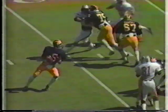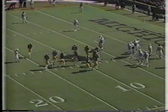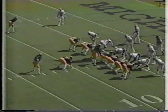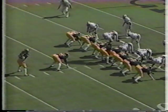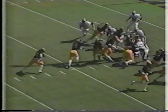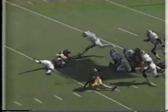Once again, great protection. 124 Wolfolk. He'll pick up the blitzer. Now he's got a lot of time. Anthony is tough to cover one-on-one, and that's what they've got. Ball a little bit underthrown, but Anthony comes back to catch it. Michigan inside the South Carolina 10. Of course, they have been this deep before in the first quarter, and a couple of fumbles kept them from putting points on the board. We'll see what happens this time on a first down and goal from the 6.